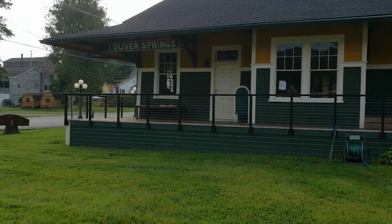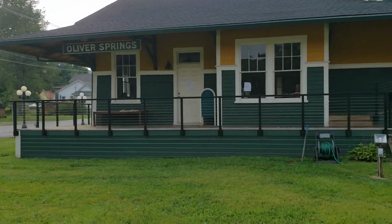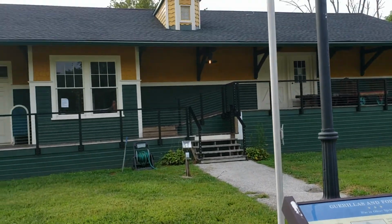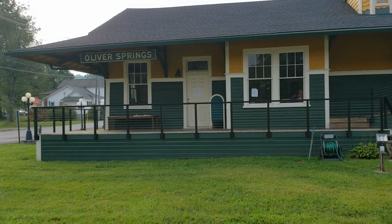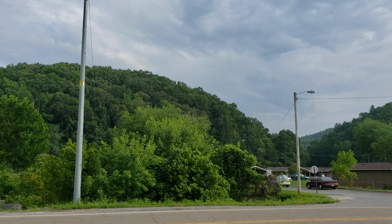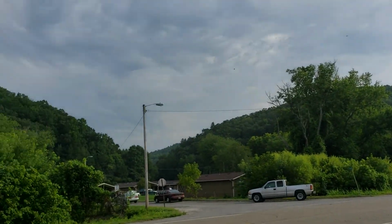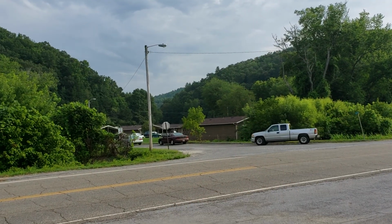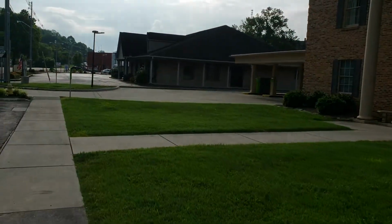Oliver Springs was like a big mining town, I guess, back in the day. Now it's a big four-wheeling town, but there's something else that's really cool that took place in Oliver Springs, which I'll show you here in just a few minutes. Let's go see. So walking towards downtown here, you remember whenever I told you that it's a big four-wheeling town? Well, right back there is Windrock, which is a big ATV community.